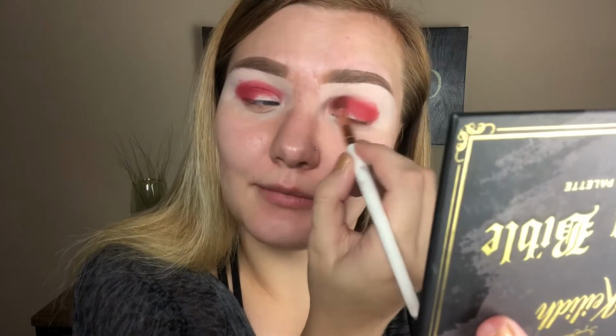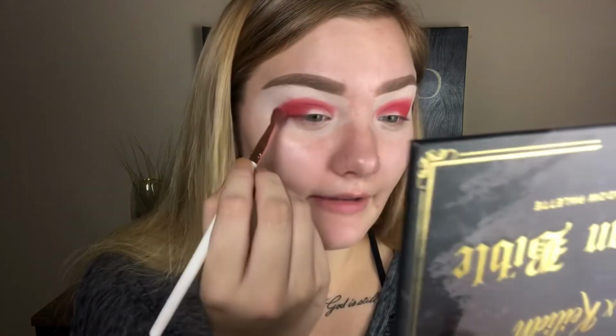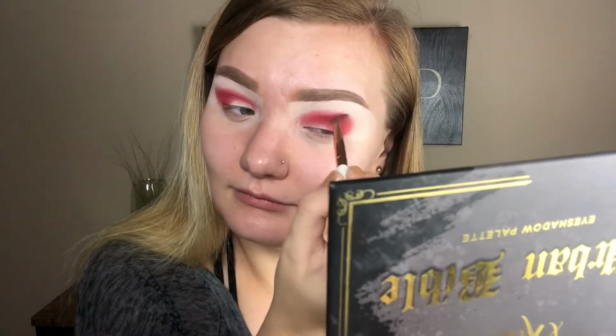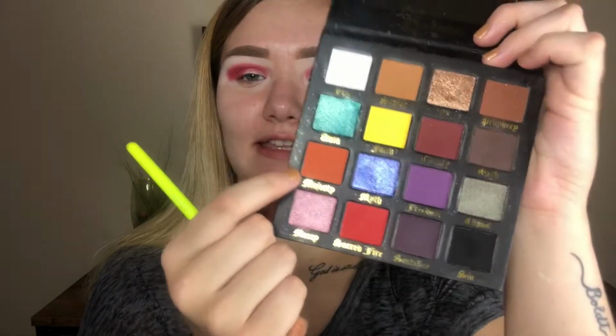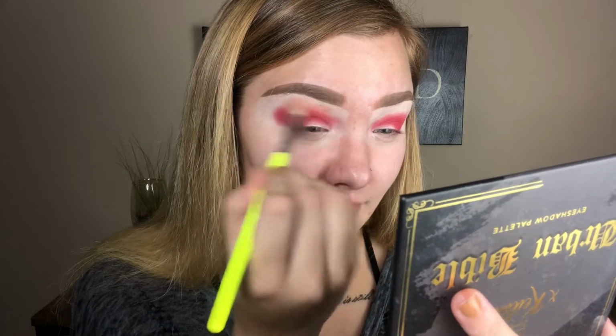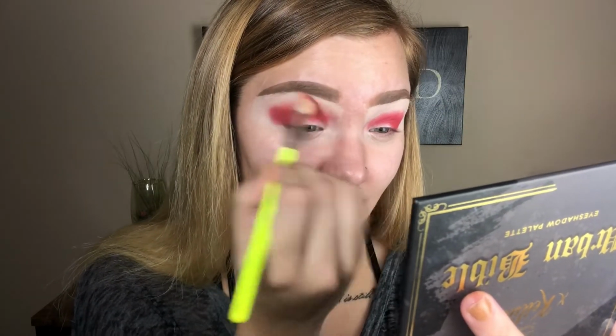I find with colorful looks, a really nice method is to stamp on some of the transition shades and then blend them out. I know it looks crazy, but we're gonna take the shade Majesty, which is the orange in the palette, and we're gonna buff that red shade out. Still looks scary, but looks less scary.